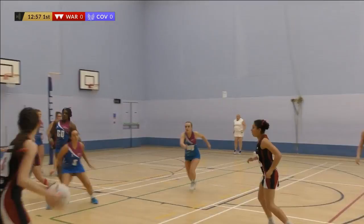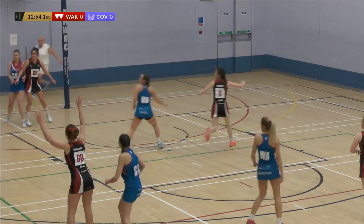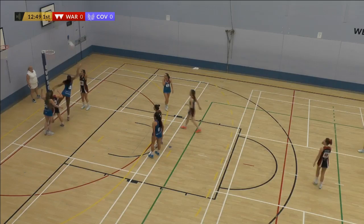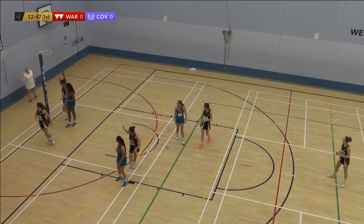Out wide to Knowles, and there's space for Watts down the left-hand side. Sophia's holding the space. They haven't seen it. They've swung it to the pocket into Sophia. And here's Abassi with the first shot of the game. Shoots, misses, and it's tapped over by Coventry. We're yet to see a goal.